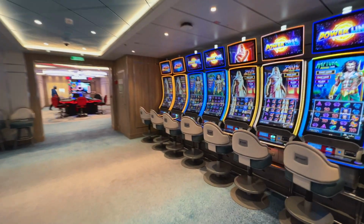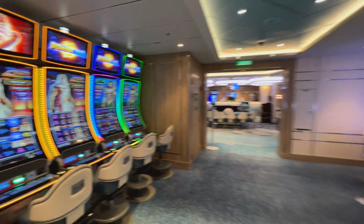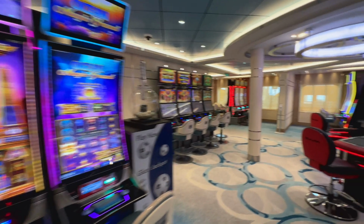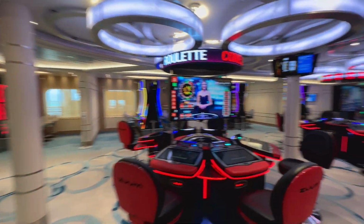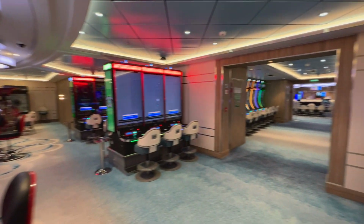Now, if you are looking to get in there early before your dinner, just speak to the casino manager or any of the crew that are working in the casino, and they should be able to let you know what time to head in to start your evening. But you've got tables on one side, slots on the other, and all your digital games over here as well.